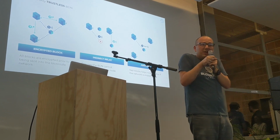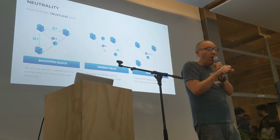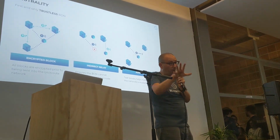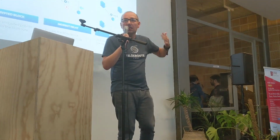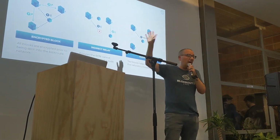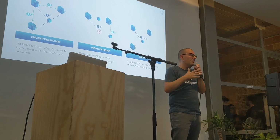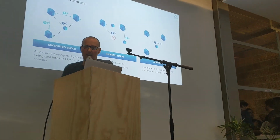Okay? And our network blindly propagates this data to our network. Only after the data is propagated to the entire system, only then the peers among themselves exchange keys, and they are capable of decrypting this data and moving forward. And of course, this is just one part of Neutrality. It's a much bigger story, but in short, this is the essence of what we're doing.